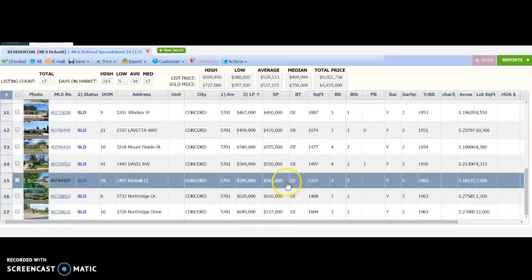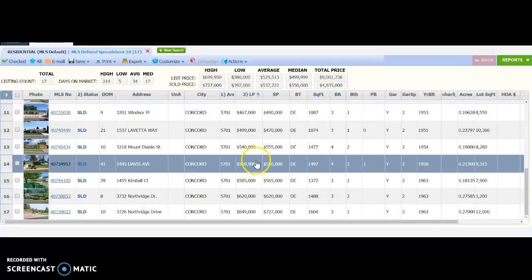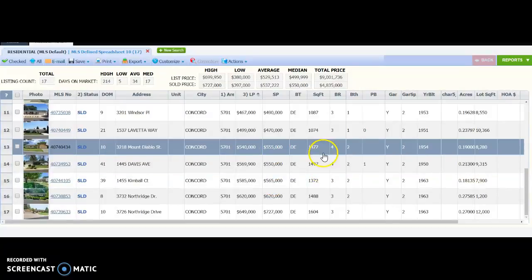To get back to the other properties, lots similar to yours, 585 sold for 565. Smaller than yours, this kind of neighborhood though. And this one, 550, sold for 569, took over a month to sell. So you can see that these houses took over a month to sell and they went for lower. Between 550 and 565, square footage is similar to yours. This one right here on Mount Diablo Street, 540, sold for 555, sold within 10 days. Same as yours, but it's a four bedroom.